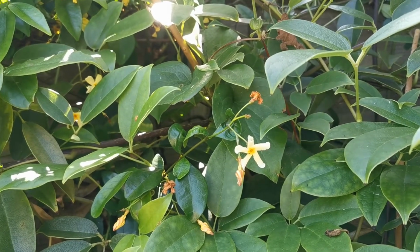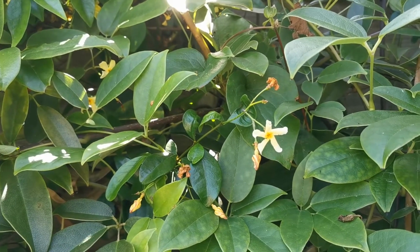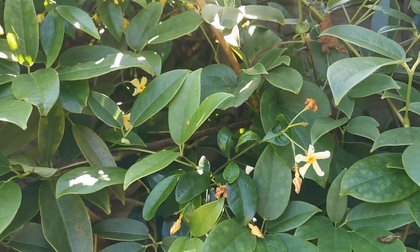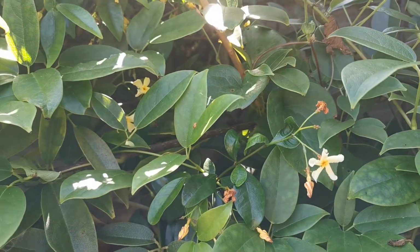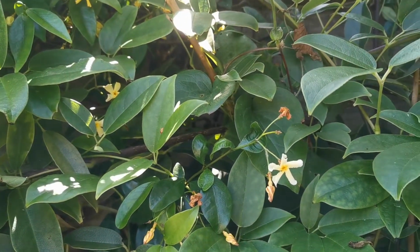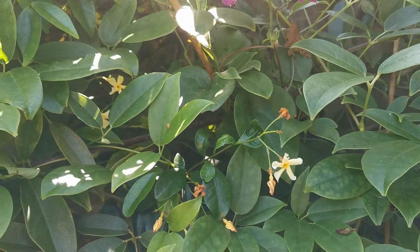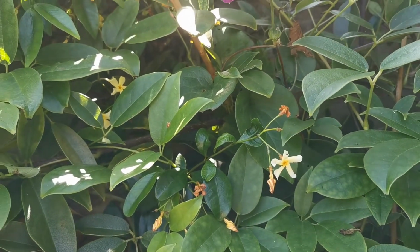plant. This one, the Trachelospermum, I didn't find any information about possible toxicity, but obviously if you have kids or pets, this is a plant that I would be very careful about putting in the garden, just in case, because of the quite close relationship with toxic plants.